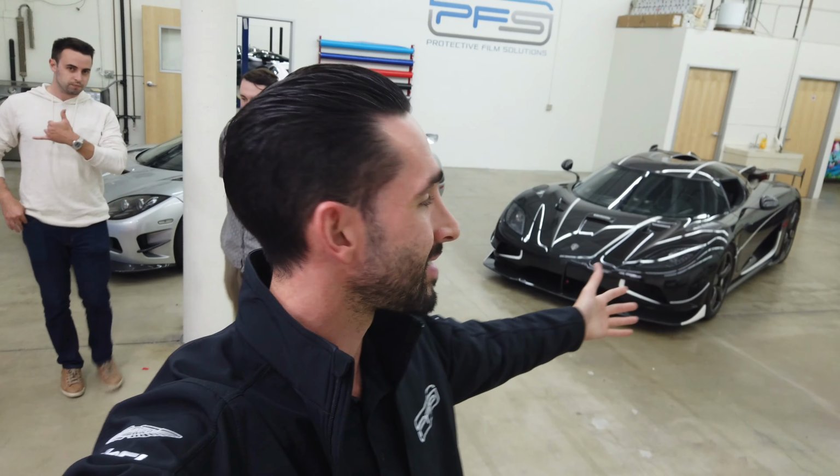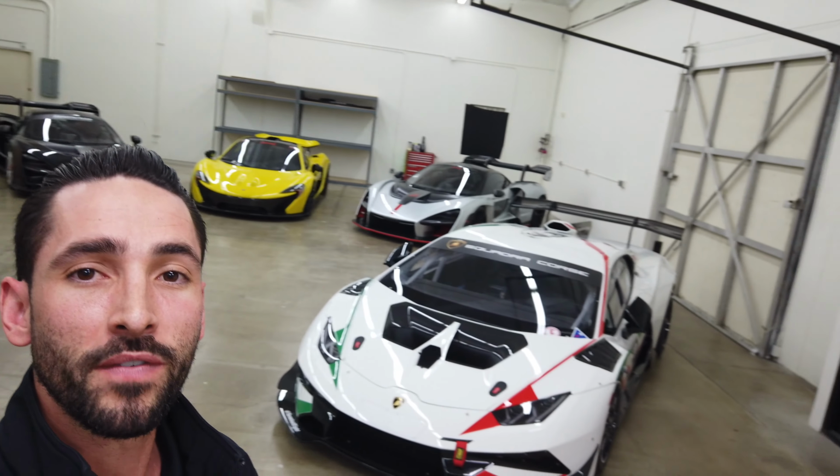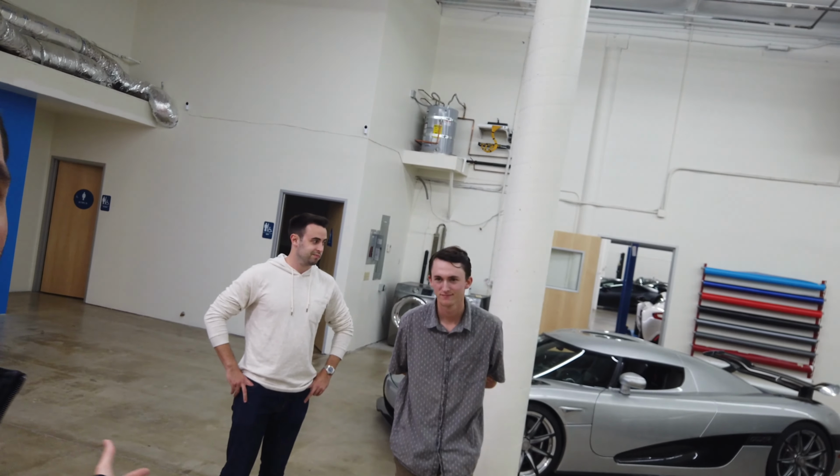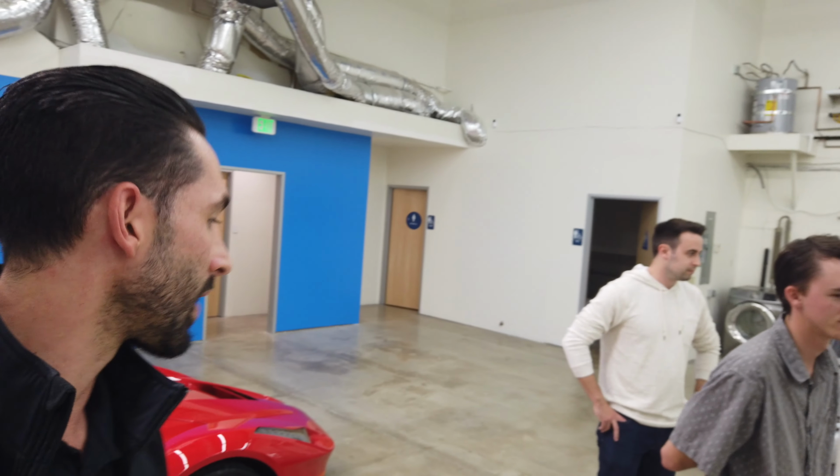And I have Logan and Will here with me. We're going to do a walk around so you guys can kind of see all of the hypercars before this is a zoo tomorrow. Because by the time the morning comes, 7 a.m., you're not going to be able to see anything. So we're going to do a quick walk around so you guys can see.